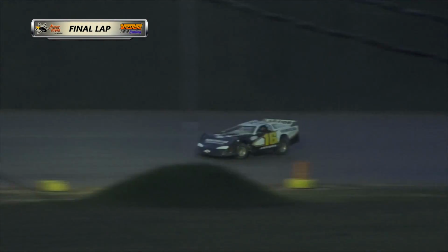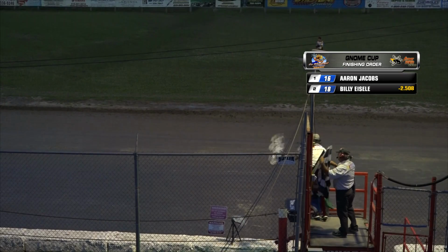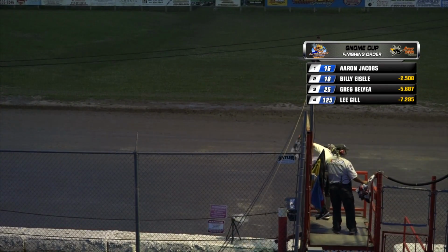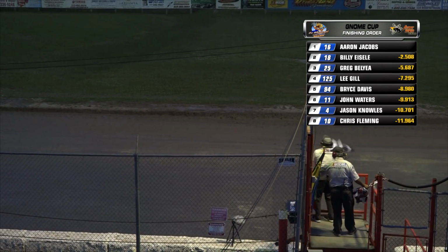I guess so. How about this one, Doug? Wow, coming out of turn number 4, the upset special here today at Utica-Rome, pumping his fist out the window. Aaron Jacobs with a surprising win. Billy Isley, strong run coming across in second. Greg Bellier, a terrific run as well in third. Gill and Davis round out the top 5.